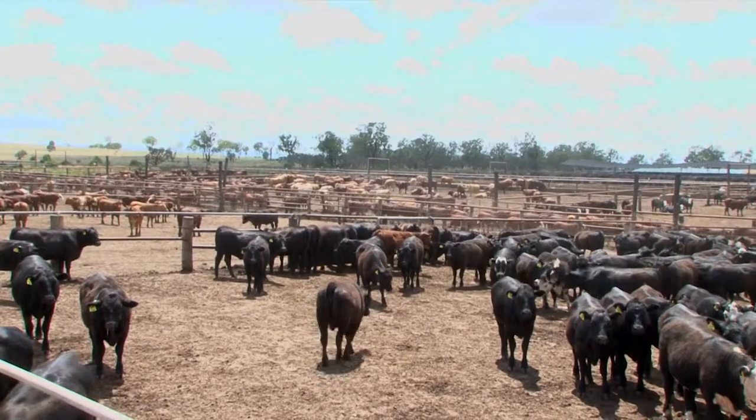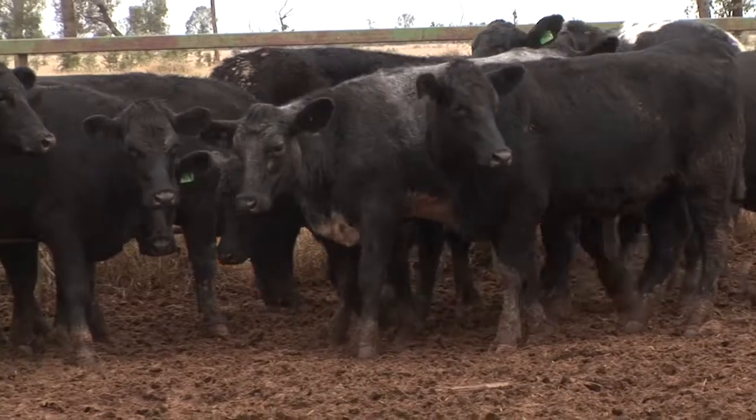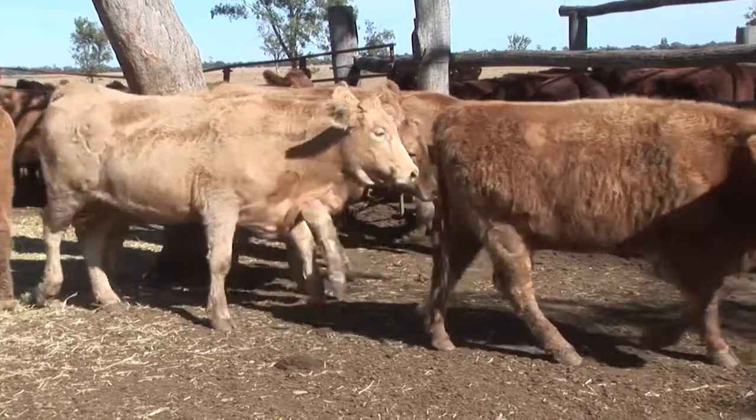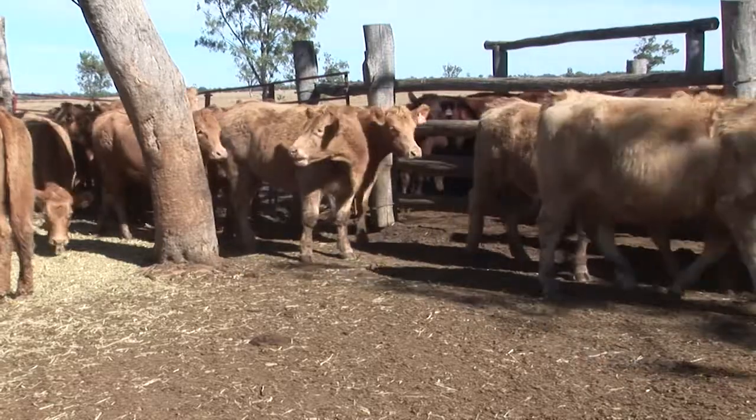Risk assessment has always been a difficult thing to do because you're never really sure what the outcome's going to be, but there are some things that are important. We know that lightweight cattle are at more risk of having problems than heavier cattle, so cattle that are under 300 kilos have more problems. We know that sale yard purchased British cattle are of more risk than the Bos indicus cattle or the Wagyu cattle or crossbred cattle. We also know that cattle that have shrunk, had more than 4% shrink, pose a bigger problem than cattle that have had less than 4% shrink. And the bigger the shrink, the bigger the problems, because this is directly related to rumen function and dehydration.